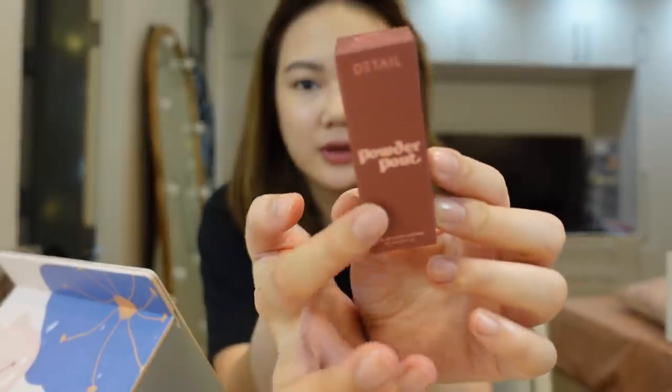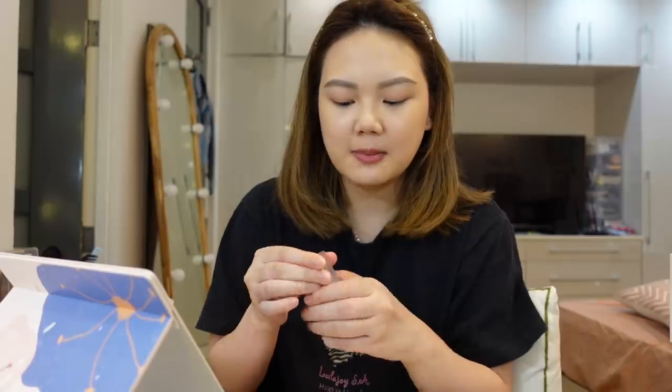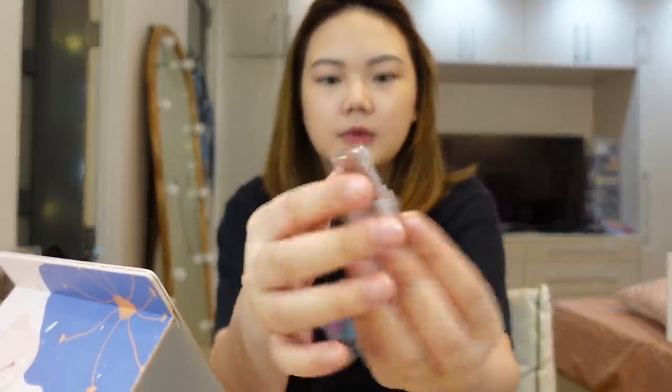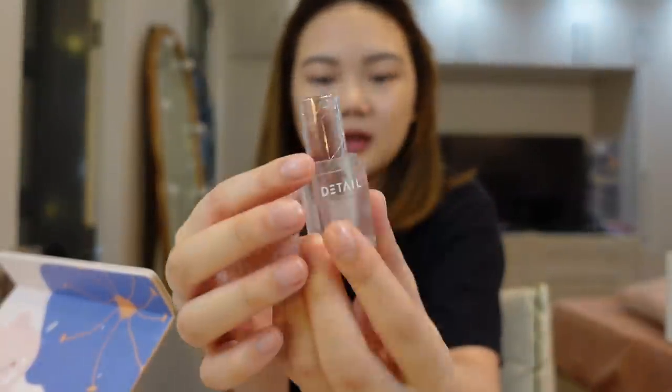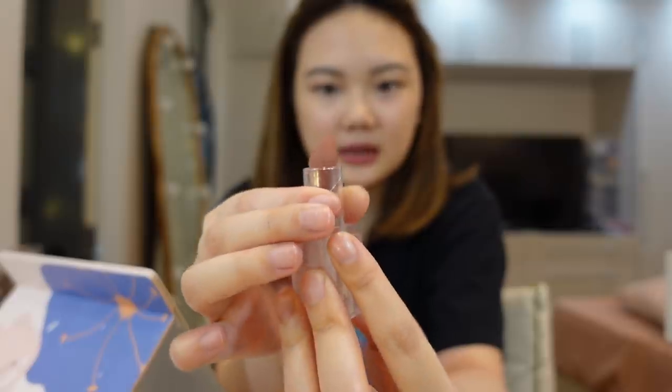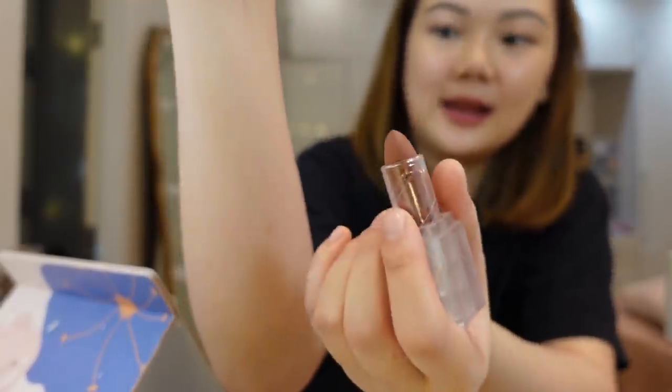This is what it looks like on the other side. I wanted a shade that was perfect, not just for fair-skinned girls, but like morenas as well. I wanted something in between na MLBB. So this is the shade that I came up with. Wait. Has my signature here and then detail at the back. And I used this na kanina. Let's swatch it again.